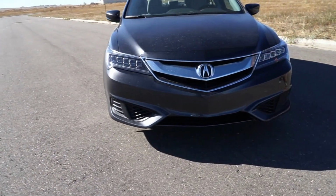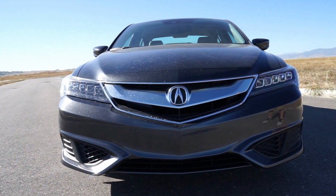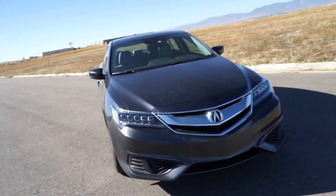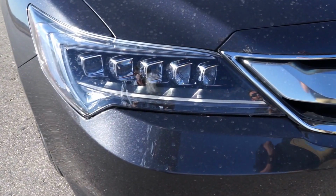Again, for 2016, redesigned the front end a little bit. They've added LED headlights, which look really, really good at night. Spectacular, in fact, really light up the road well. I love the front end. It gives it a nice, aggressive, sporty look to this vehicle.